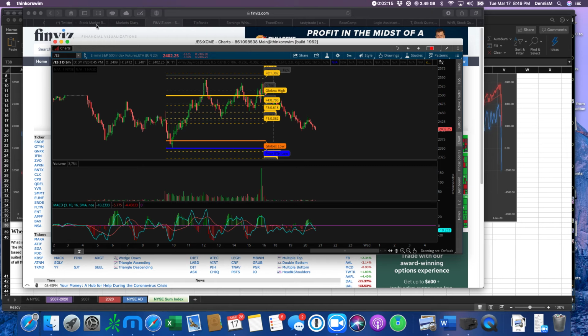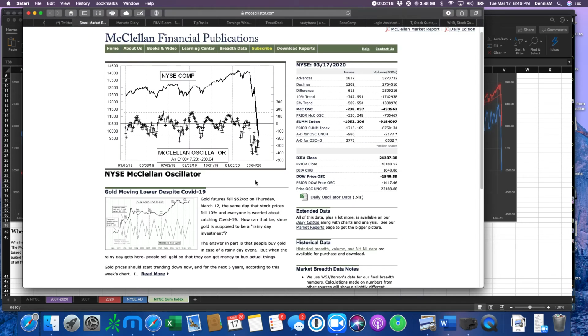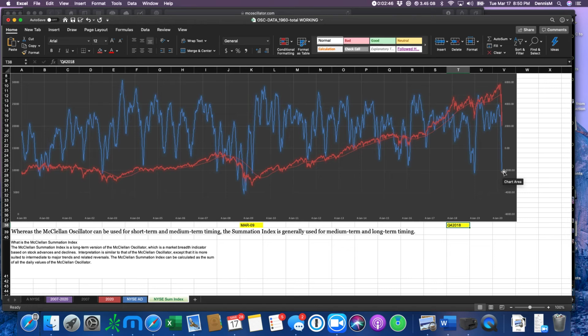Let's take a look at the stock market breadth. The momentum went up a little bit as the market went up a little bit, but that's not what we're looking at anymore, because this is a short-term or medium-term indicator, and we're looking more for a long-term indicator, and that's our summation index, which now stands at minus 253. So whatever it was yesterday, we added 238 to that, and we've gone further down, and look where we are.